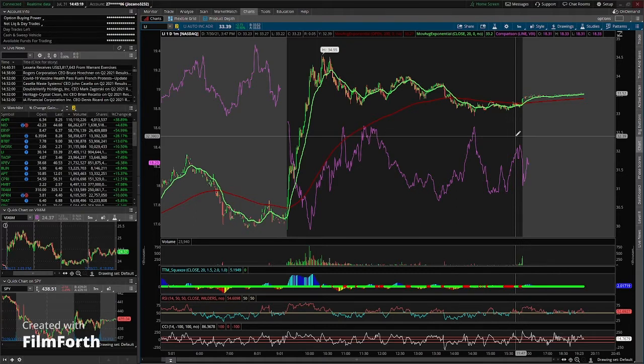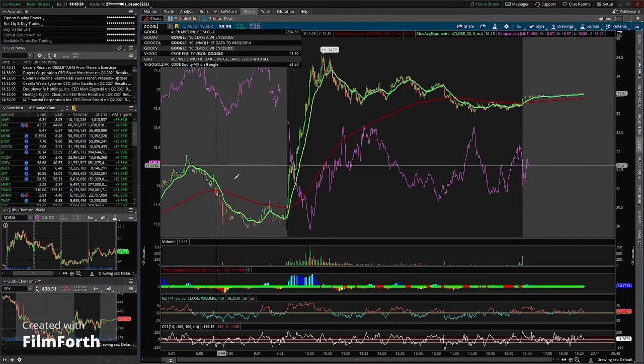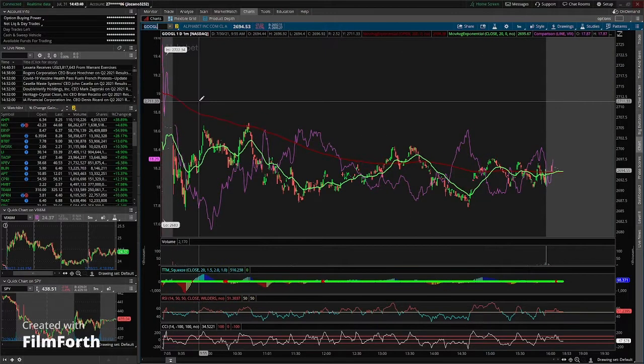Again, day trading is risky. You could potentially lose everything you have. All right, so the first option that we're going to talk about for next week is GOOGL, Google. There's GOOG and GOOGL. We're going to be looking at GOOGL.